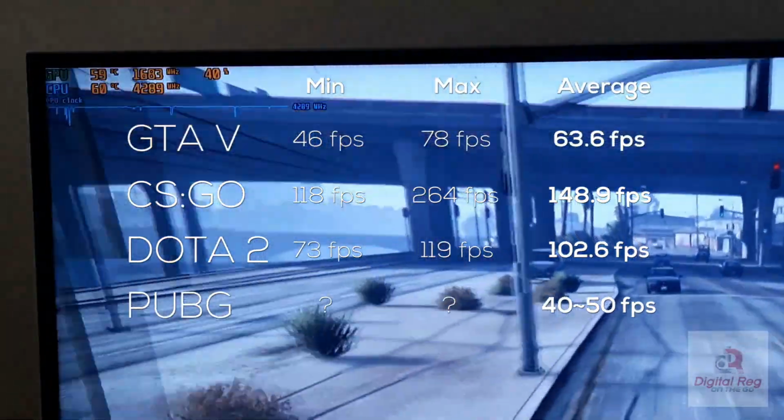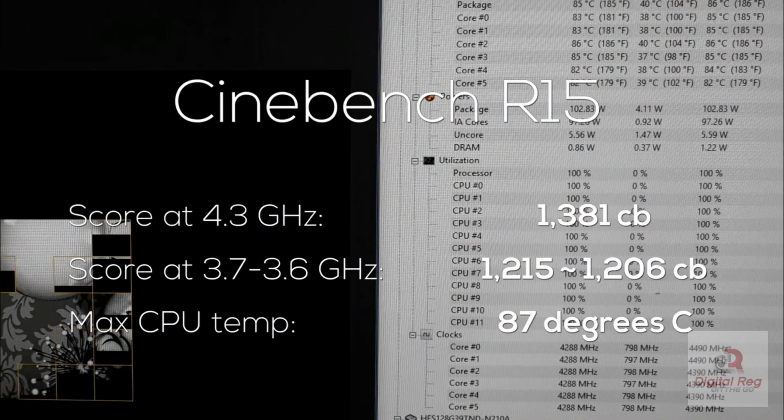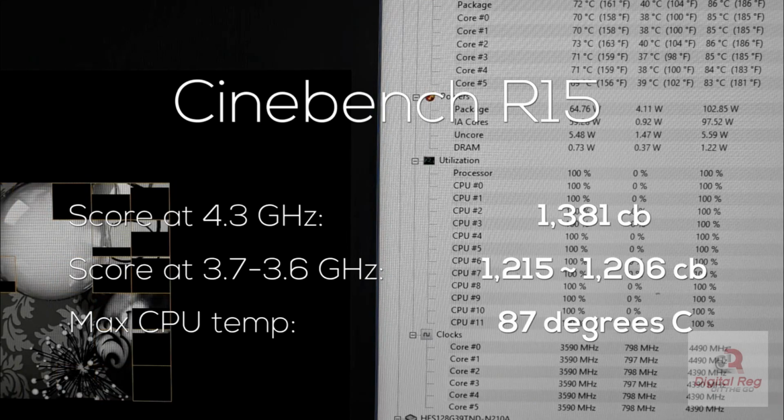During gaming, the CPU and GPU rose to around 60 to 65 degrees Celsius, but it was during our Cinebench run where the CPU throttled from around 4.3 GHz down to 3.7 or 3.6 GHz. So for CPU-intensive tasks, you might want to put in a bigger cooler.